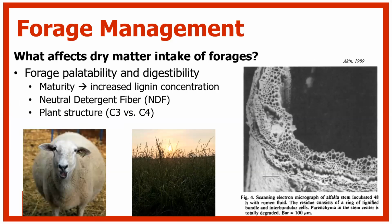So what affects our dry matter intake altogether? We've talked about how the maturity aspect is what's going to make our fiber accumulation go up. What does that mean in terms of animal intake? When our fiber is high, our forage is less palatable for the animal, and it's less digestible. So they can't eat as much, they won't gain as much weight, and they won't be as enthusiastic to eat. When we have overmature forages, we have increased lignin. You can see in this electron micrograph scan of an alfalfa stem, after 48 hours incubated with rumen fluid, the tissue that remains is the lignified cells. They're still hanging out. Much of the stem will be able to be digested, but much of it will not. And the older that forage is, the less of it will be digested.